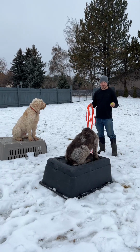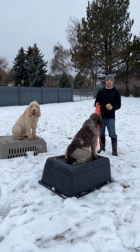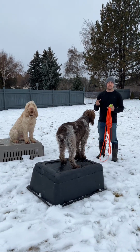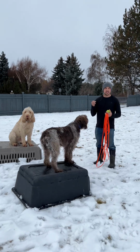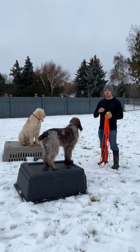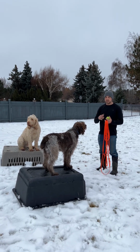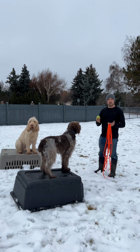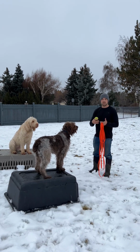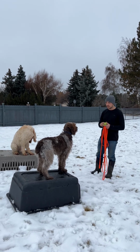All right, we're gonna talk about using fetch, play, as a motivation for obedience. We can use all the different types of obedience behaviors: sit, down, kennel, heel, here. We can use all of those and then reward it with playing fetch. Typically we're using food or treats. We're just replacing those rewards with the ball, and we're playing fetch.